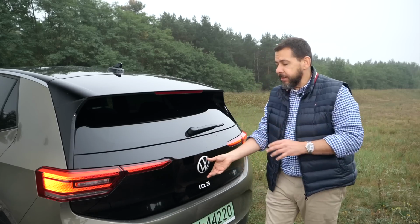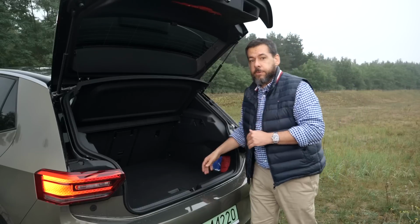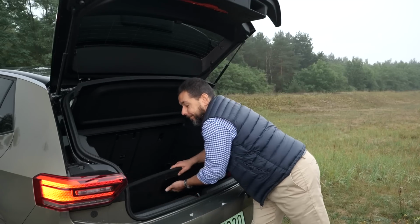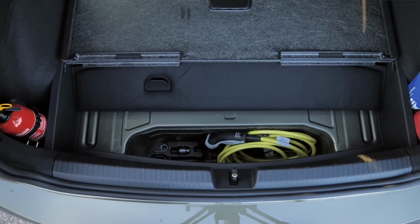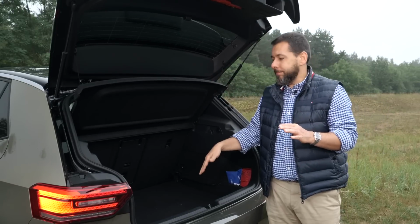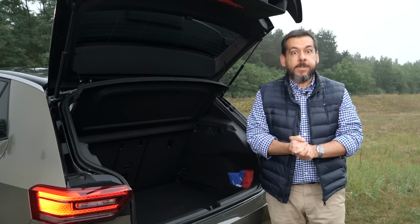The boot, still 385 liters. There are shopping bag hooks, and this example gets a double floor, which was missing from the first edition, which I reviewed a few years ago. And if you do a bit of German origami, you can even drop it. Anyway, right behind the boot lip is some storage under the floor, just big enough for a charging cable, although in some ID models this compartment was occupied by a subwoofer. Oh, and the parcel shelf. It doesn't fit under the floor and it won't even fit on it, so that's that.